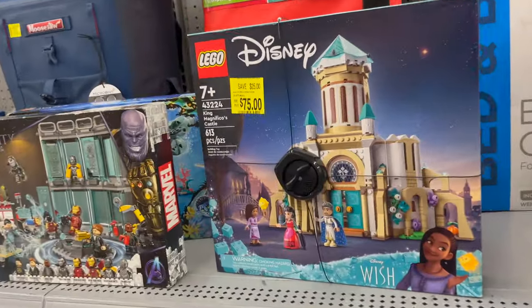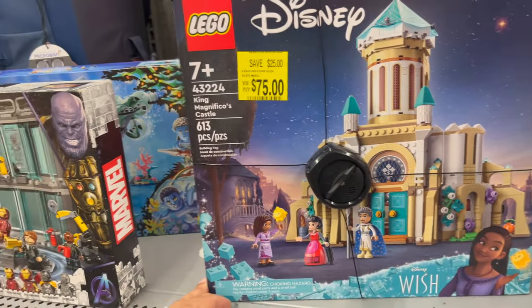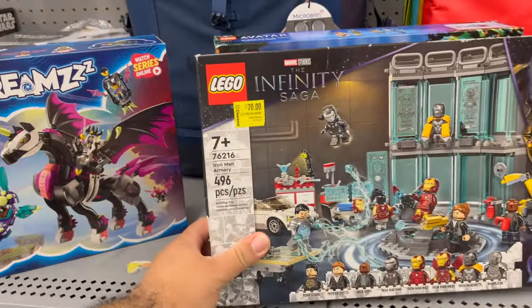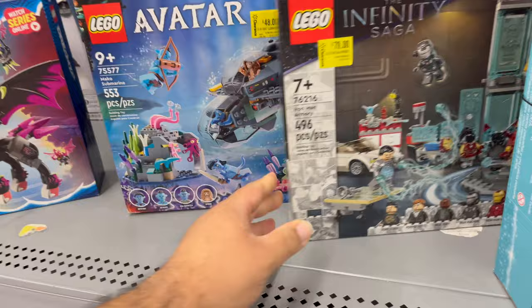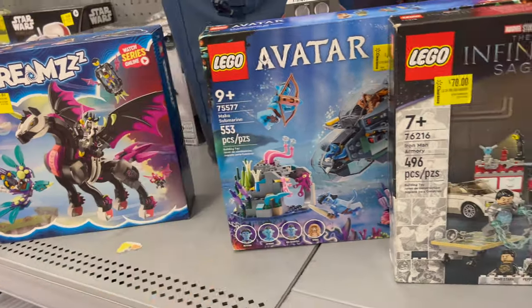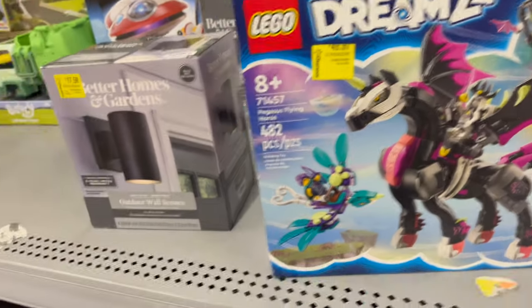All right, so it looks like they have a few items here. It looks like this Disney King Magnifico's castle, $75. Okay, this is going down in price. This needs to go down to like 30 or 40 before I would get it. Okay, $48 for this, not bad. The Mako submarine. Pegasus flying horse, $50.